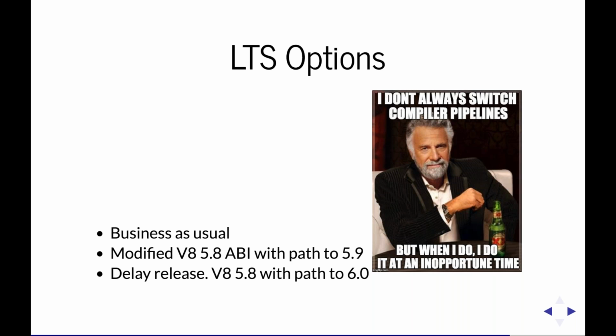V8 5.9 is scheduled to go stable in early June. So if we were able to stick to this plan, then we would have Crankshaft and TurboFan and Ignition in Node 8 in June or July. And that's still several months before Node 8 transitions to LTS in October. So this would make backporting changes significantly easier.